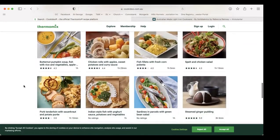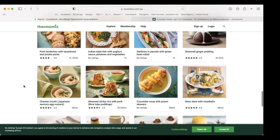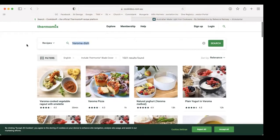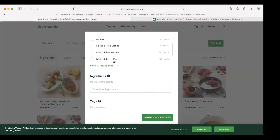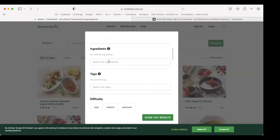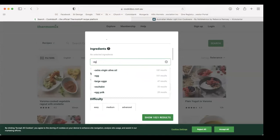And some of these recipes are really great for that. Another thing I want to show you is the filters. So if I just get rid of that. In the filters, you can search, narrow things down by categories, type in ingredients, especially if you want something included or not included. For example, if you put minus egg, if you wanted it particularly not to have a certain ingredient.